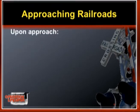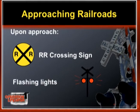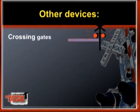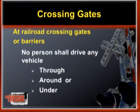When you approach a railroad crossing, there are several devices to give you a heads up or a warning that you are near a railroad crossing. You may see the railroad crossing sign or flashing red lights. Other devices might include the railroad crossing gates coming down, and in some rural areas it may be a combination of devices with markings on the ground.